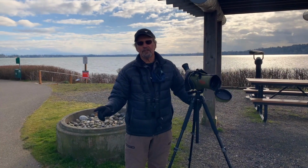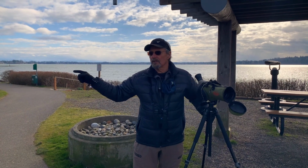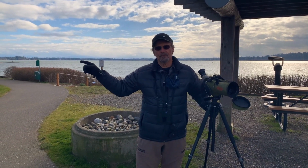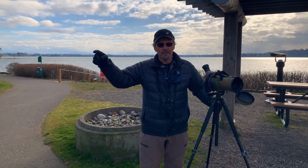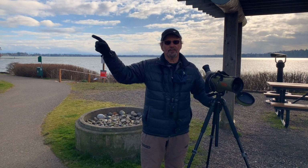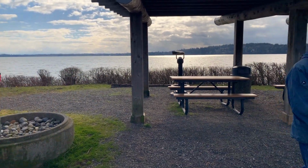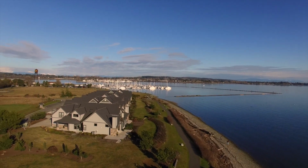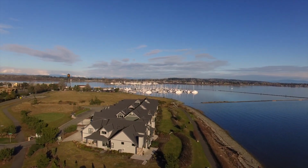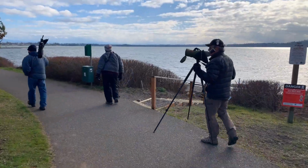So we're further north on the Spit now, and we're actually going to walk past the boat harbor here on Drayton Harbor and out to the end of the Spit behind the resort and see what we can see looking north toward Canada. So here we go. It'd be nice to see some black oystercatchers, wouldn't it?